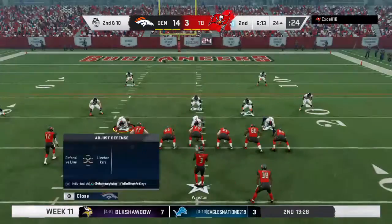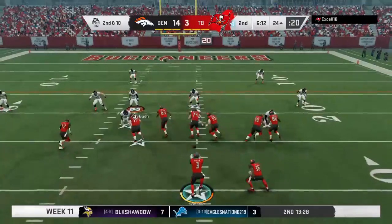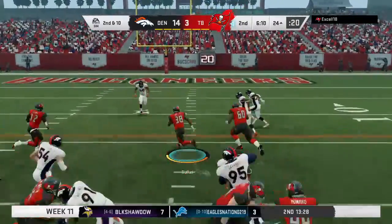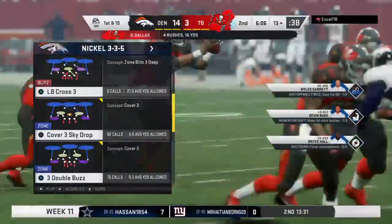From the 24, they'll go again on 2nd and 10. 5 on the 50. They'll run it now out of the gun. And they'll work it inside the 15-yard line before it's all said and done.